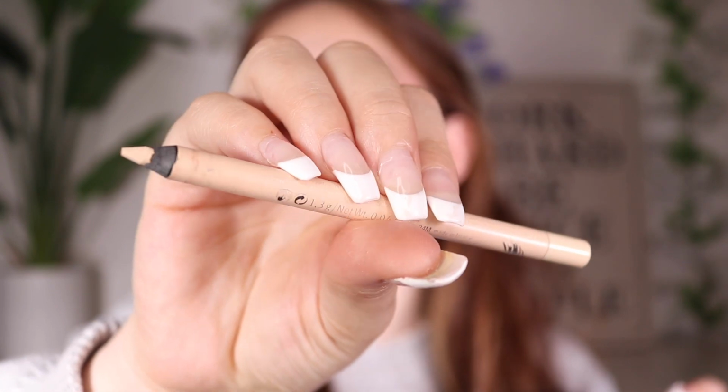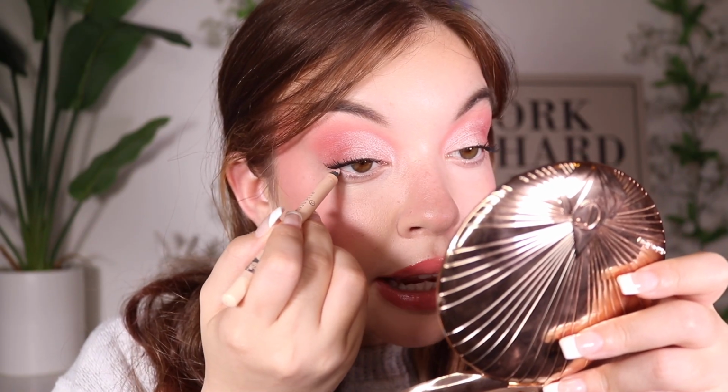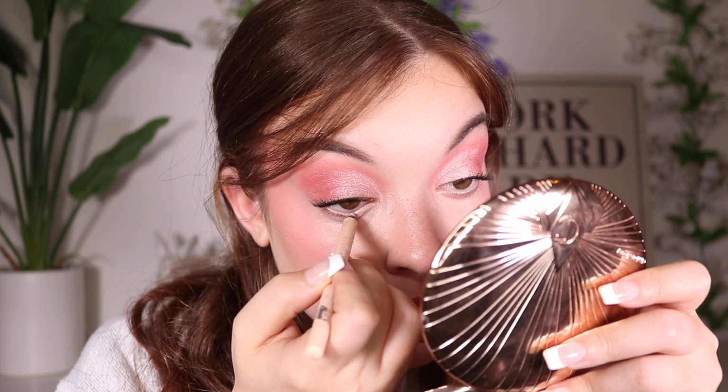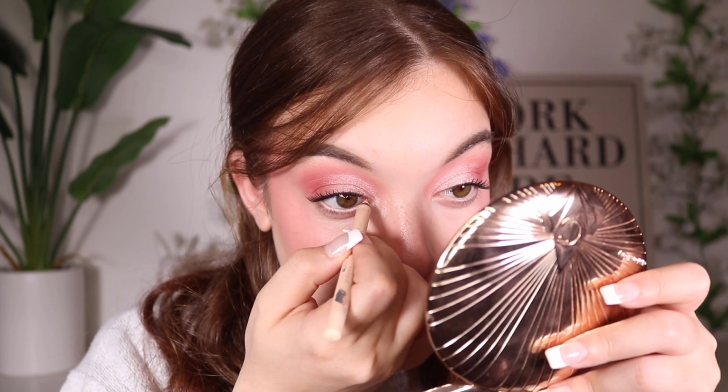And then for eyeliner, this is one of my top 3 used eyeliners. If you look at my video descriptions, I use this eyeliner a lot, and it's called the Extreme Lasting Waterproof Liner, and this one is in the shade Silky Nude. And honestly, I love this because I feel like the white liners can look a little crazy on me sometimes. So I do prefer a nude liner just so it's not so harsh and kind of scary.